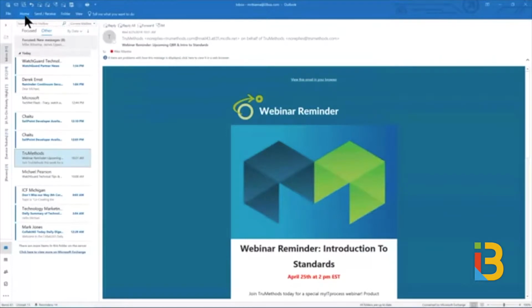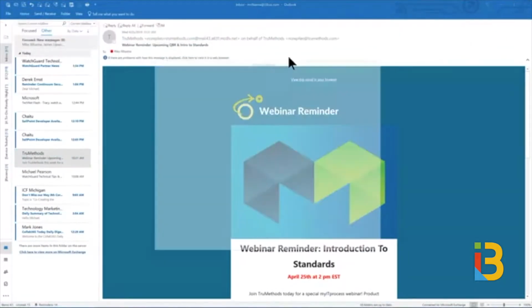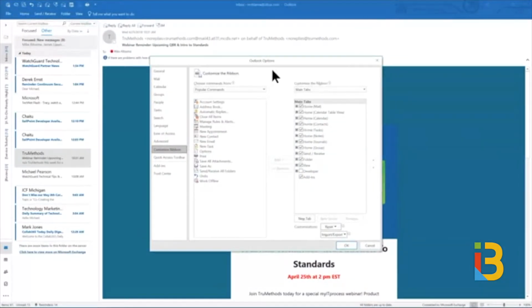You can also customize the ribbon. To customize the ribbon, you right-click on that ribbon to open it up, or you go to Outlook Options, Customize the Ribbon. Let's say there's something in the View folder that you use all the time. You can click on that item and move it up into your Home tab.